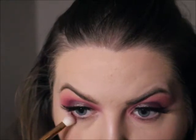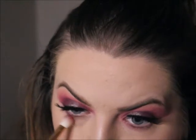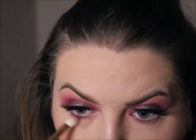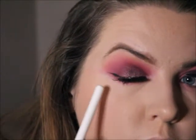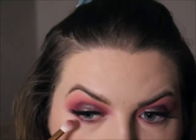Now, remove the sleep from my eye. Next, I'm going to be using the shades Pigment and Not a Fact, pink and purple, a mixture of both underneath my eyes. Are you also proud of me? That wing is free hand.